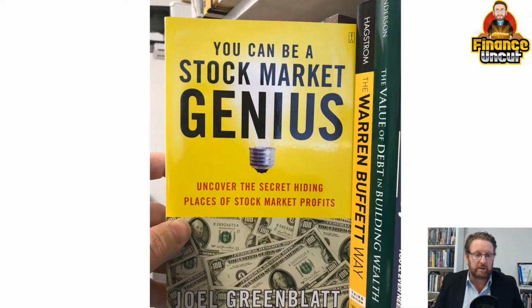So he's now got 4 books, but his first 3 books are my absolute favorite. You Can Be a Stock Market Genius. This is where I learned about leap options, basically long-term call options.